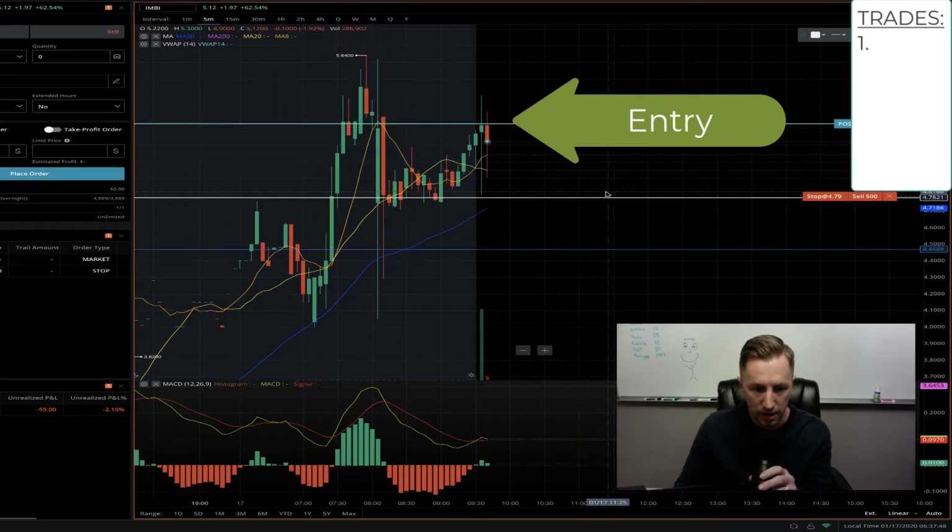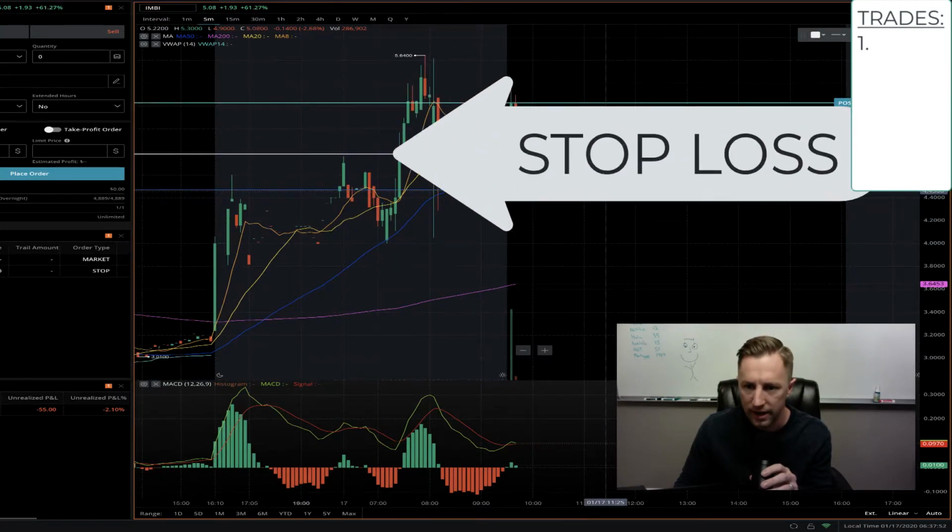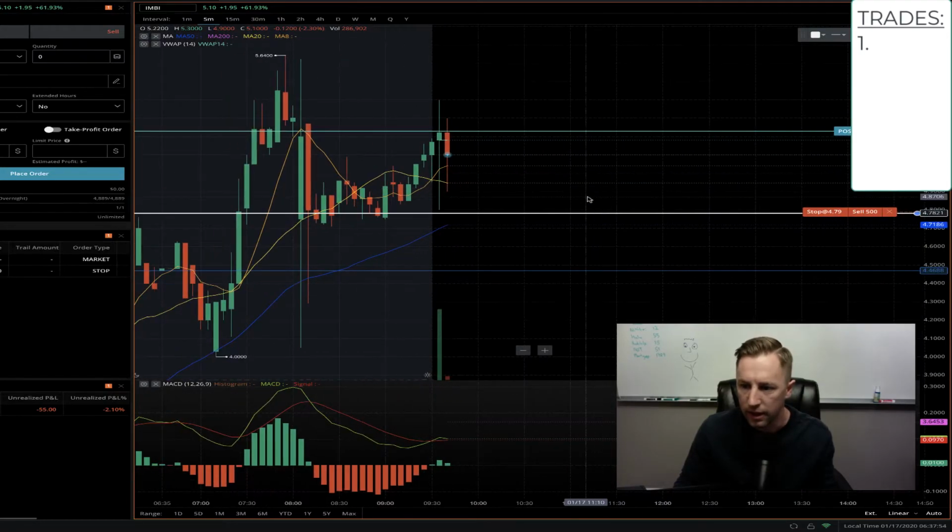I am risking more than usual on this one trade because I have high hopes for it. My stop loss is right here at $4.79. So right now my unrealized P&L is about down $75. I think it's around $220, $230 that I'm risking on this trade, which is not too bad for how my week has been going.